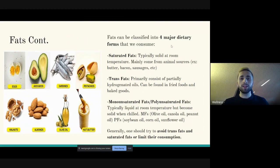So general recommendations for these 4 major dietary forms is you want to avoid trans fats as much as you can and try to limit your consumption of saturated fats.